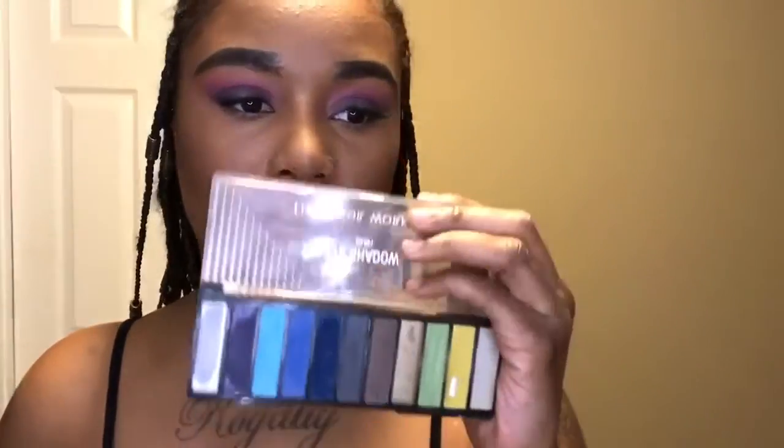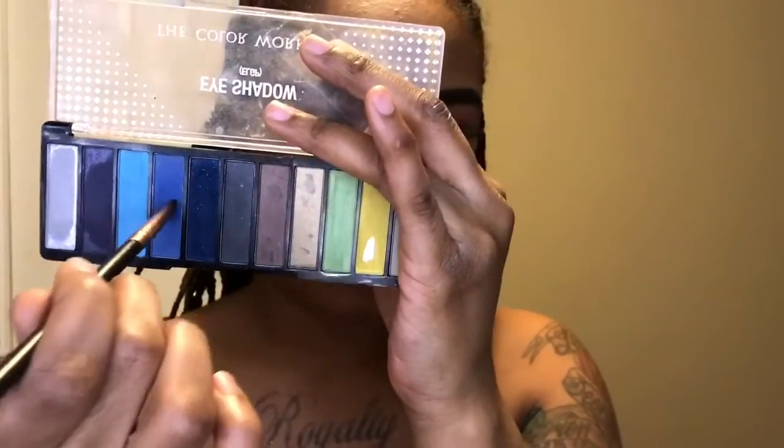So I'm gonna take that blue that I used, this one right here, and use this flat brush right here, and I'm gonna just pack this directly on my waterline, and then I'm gonna smoke it out with this pink right here from my NYX palette.